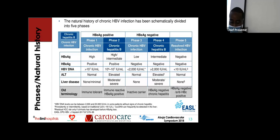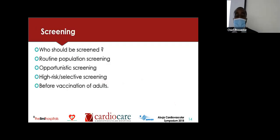We can also have a resolved infection. So, of course, a talking point for chronic hepatitis B is screening. And the first question we need to ask ourselves is: who should be screened? There can be routine population screening, which we can argue for in very endemic areas. I've told you that Nigeria is hyper-endemic for chronic hepatitis B. So there can be routine population screening where you're just screening everybody, but it's not practical many times. And even in Nigeria, where it's quite endemic, it is not done, okay?